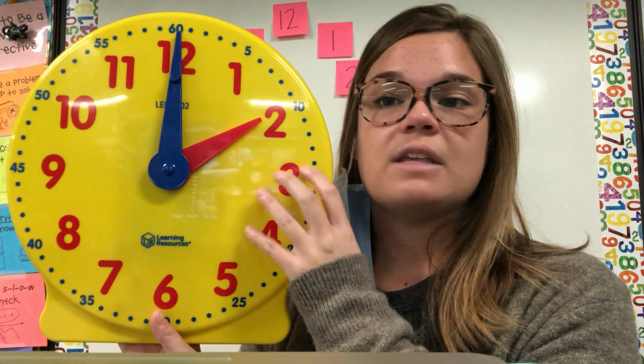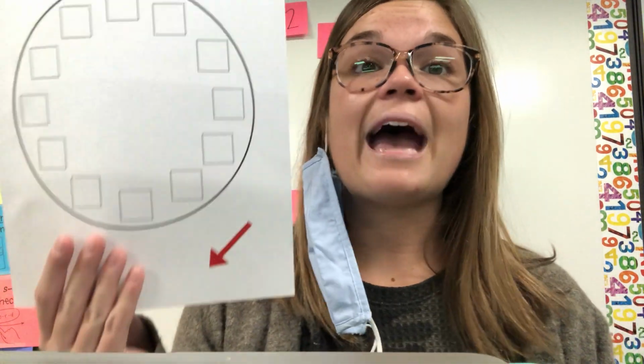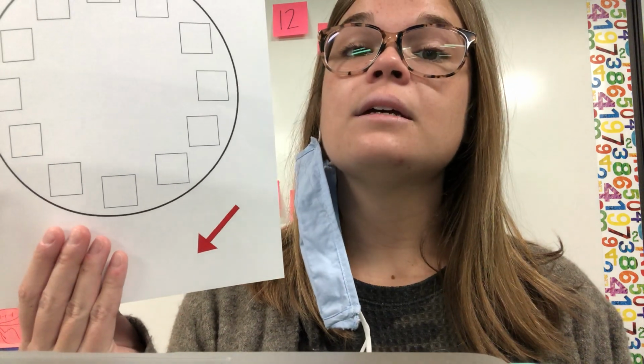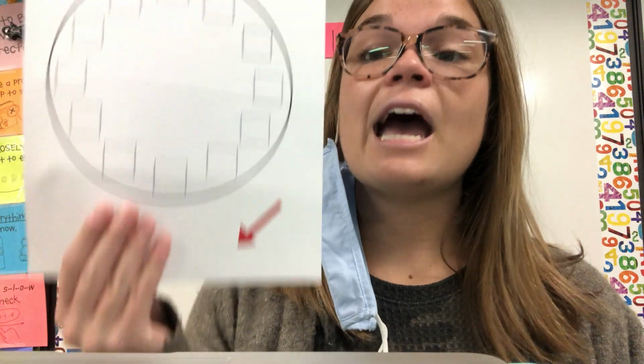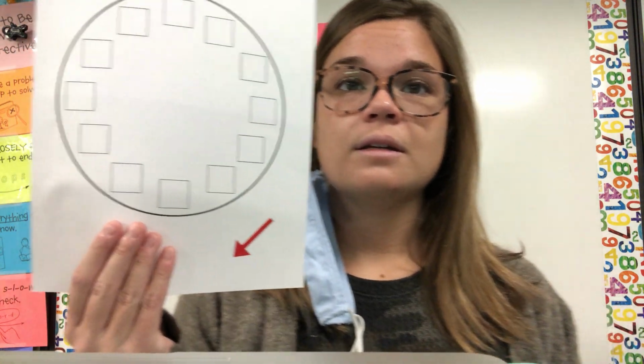You're going to practice on this clock, or you're going to practice on this clock, but you have to fill in your clock. Repeat after me. I have to fill in my clock. Awesome job. After you fill in your clock, you're going to spend 20 minutes working on your Dreambox lessons. Give me a thumbs up if that makes sense. Awesome job.